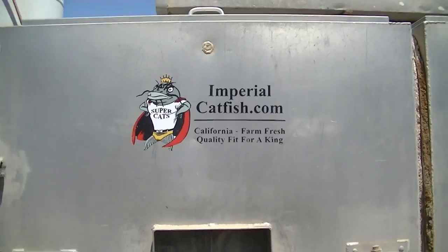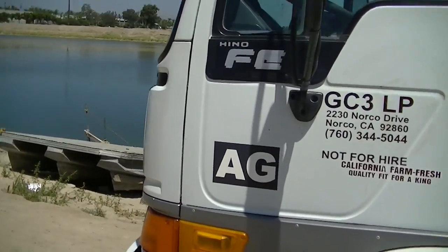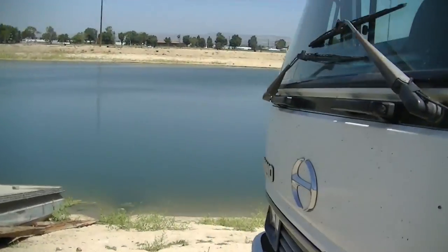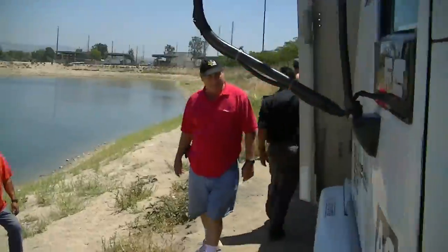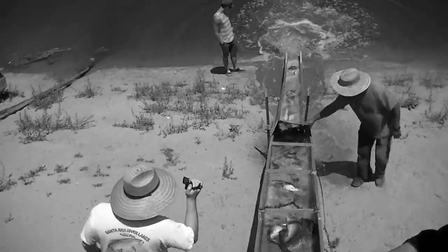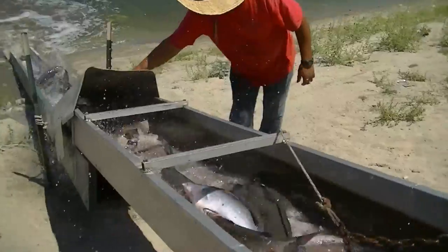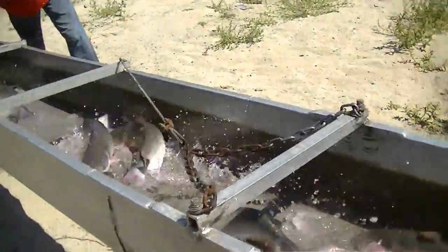All right, guys, we are back in the small lake at Chris's pond, still at Santa Ana River Lakes. We got another tank of those big fat cats from Imperial Catfish Farm. We're gonna dump them in right now. And there they go. Way down the slide. Look at him go! Yeah! Some chunks up in this tank.